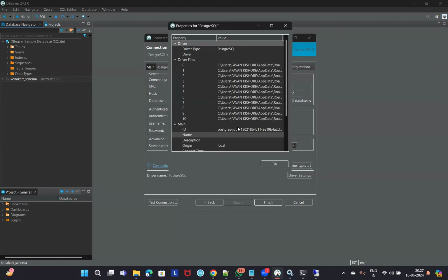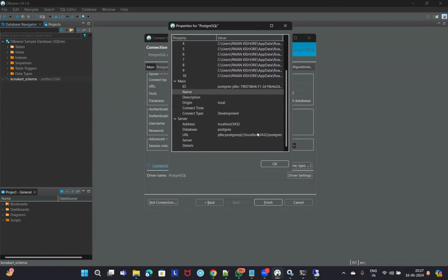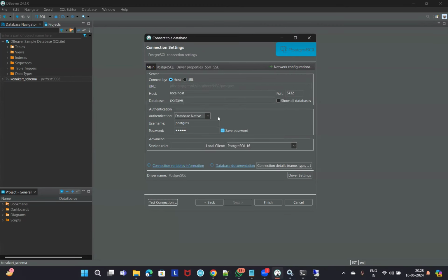So what does the details show you? It is showing you all the driver file names. All right. This is the JDBC URL for PostgreSQL, jdbc:postgresql://localhost:5432/postgres. So this is the JDBC URL for PostgreSQL running on my machine, or that is a general URL.